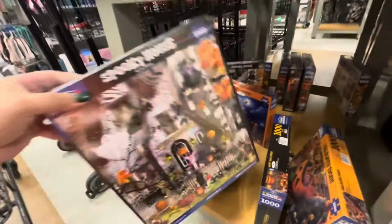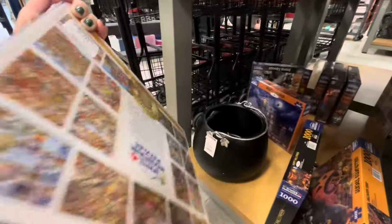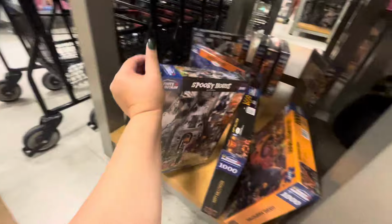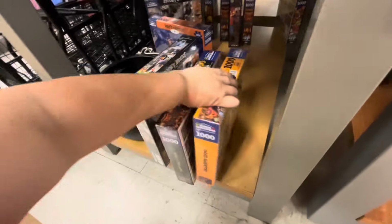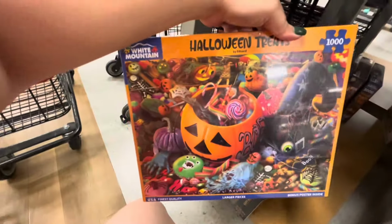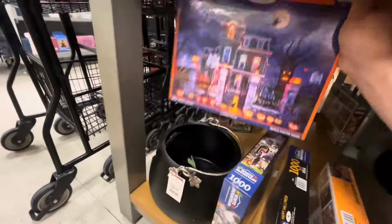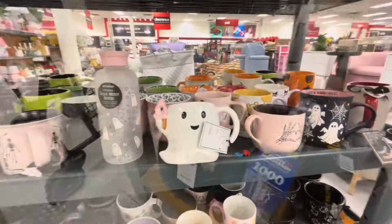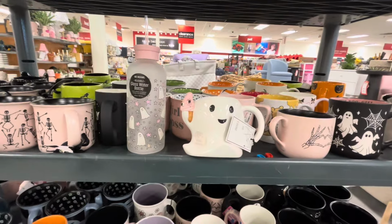Oh, look, they have more Halloween puzzles. Have we seen some here at TJ Maxx? I don't remember, but look, they're cute. 1,000 pieces. $12.99. They have this one. Look how cool. And then they have this one. The candy. And this one is so cool. Look, with the haunted house. Super cool puzzles. Look, friends, there's a whole tank here with Halloween mugs, like new ones.